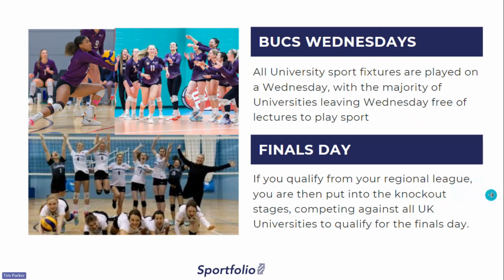I don't know how much you guys know about university sport already, but in terms of BUCS Wednesdays, every Wednesday you'll compete. Depending on what university you go to will depend on who you play against. If you play for a university in the south, you'll play against universities in the south, and if you go to a university in the north, you'll play against universities in the north. If you come in the top 2 or 3 in the league, you'll then qualify for knockouts, which is a chance to play universities across the UK.